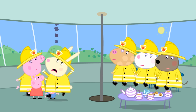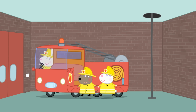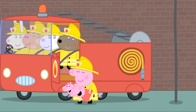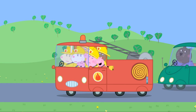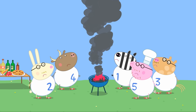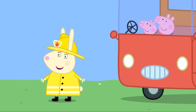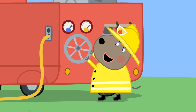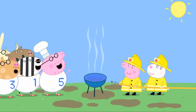Fire! Fire! Mummy's to the rescue! Whee! Whee! Hold tight. Whee! Whee! It's Miss Rabbit's fire engine. Stand back, daddies! Mummy Dog, turn on the water. Aye, aye, Mummy Pig. The fire is out. Hooray!